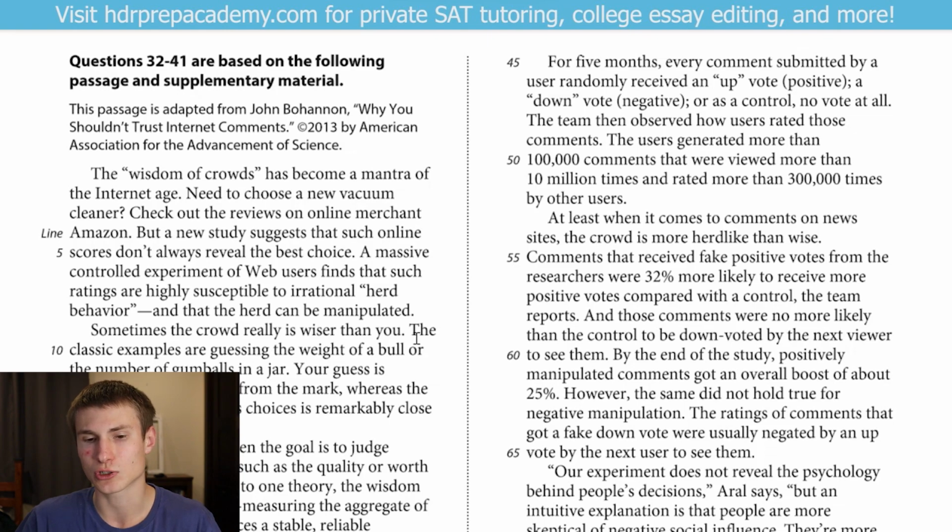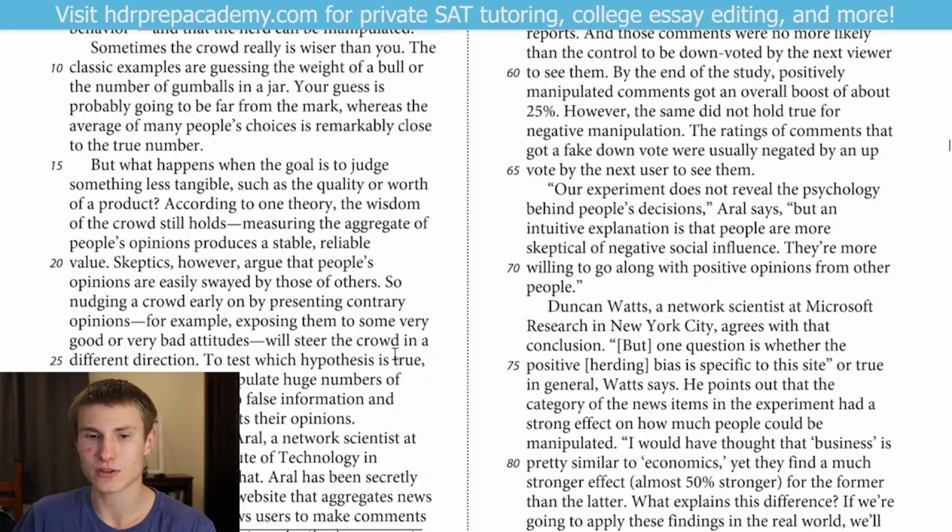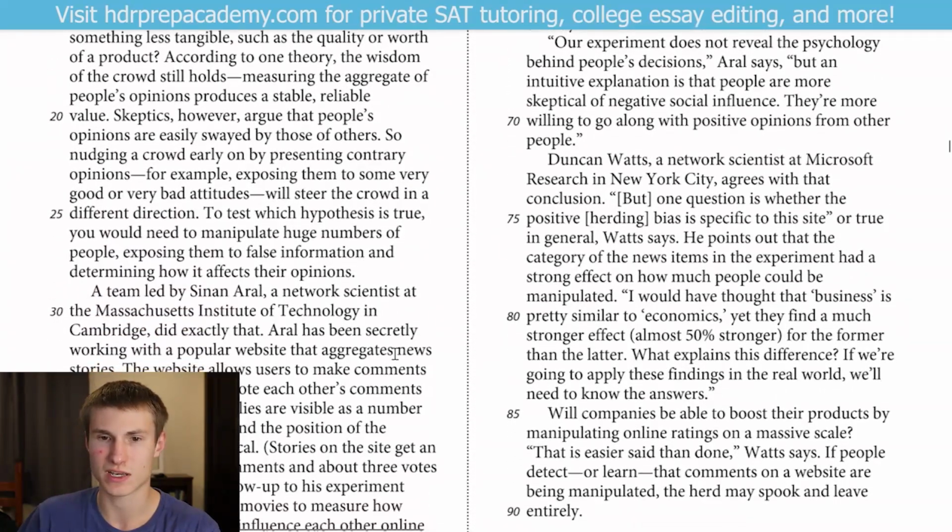However, the same did not hold true for negative manipulation. The ratings of comments that got a fake downvote were usually negated by an upvote by the next user to see them. "Our experiment does not reveal the psychology behind people's decisions," Aral says, "but an intuitive explanation is that people are more skeptical of negative social influence. They're more willing to go along with positive opinions from other people."